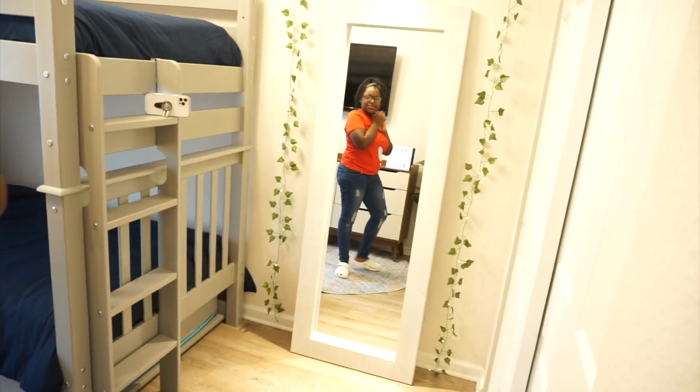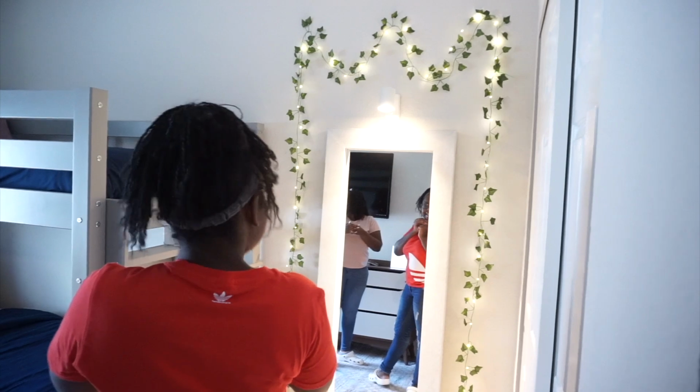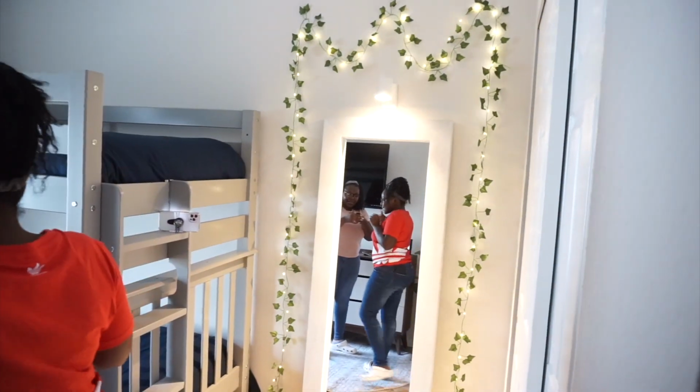Okay, so that works. Y'all's fairy light. So you see how they flicker differently? Yeah, they've got different settings, so they can flicker faster or slower, twinkle. I like it.